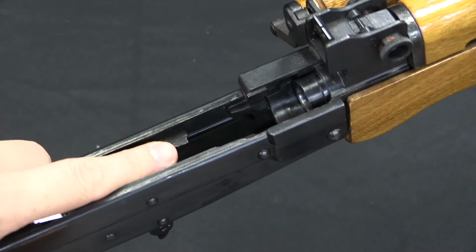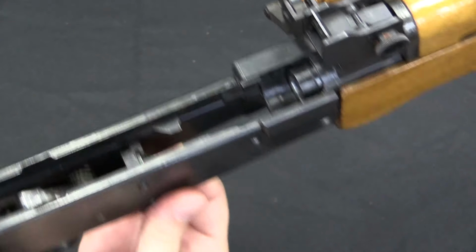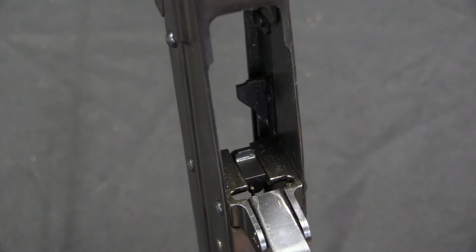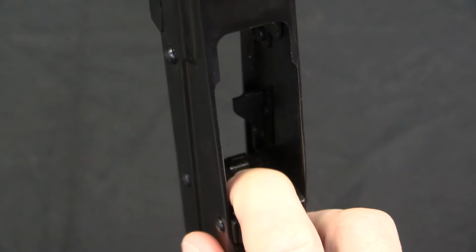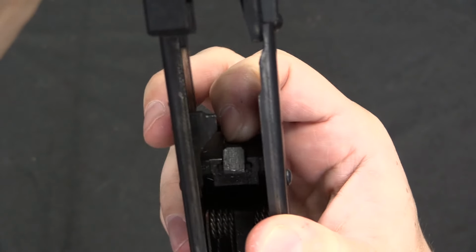We do have the ejector right there. Not a whole lot else to show you except this guy. That is a magazine hold open. On the Type 81 magazine follower, there's a little tab that will push this up when the magazine is empty, and that stops the bolt from going forward.